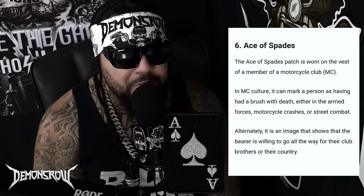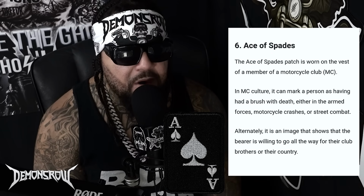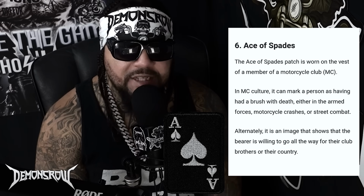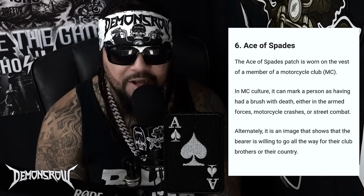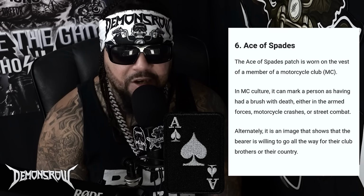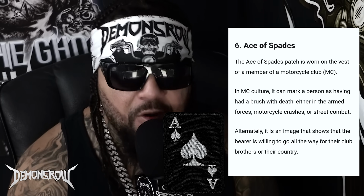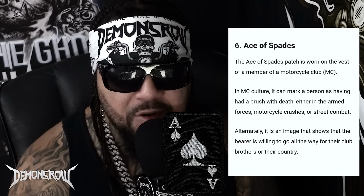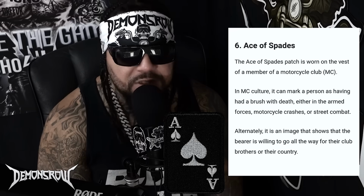Number 6, Ace of Spades. The Ace of Spades patch is worn on the vest of a member of a motorcycle club. In MC culture, it's so crazy how popular that became, that you hear everybody saying MC culture now. It was the set before the biker world. There were way different names. They weren't calling it MC culture. The influence is definitely there.